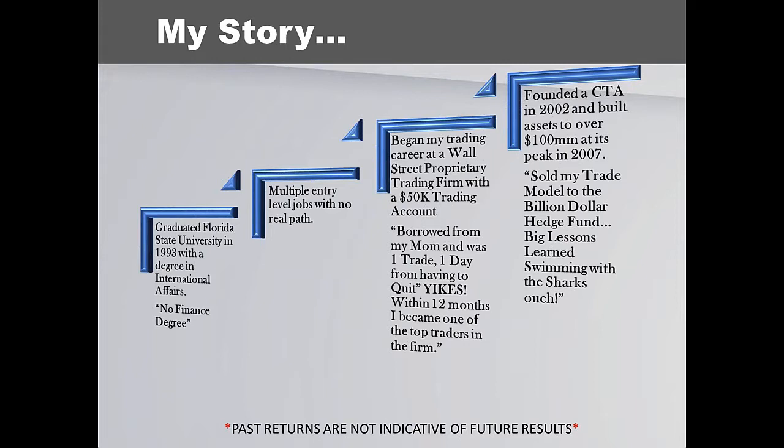And I grew that business to 106 million at its peak. And then I eventually sold the model to a hedge fund in the mid-2000s. Since then, I've been doing trader education. I still trade my accounts. A few family and friends, I trade managed accounts. And that's what I do. And I've had a phenomenal time.